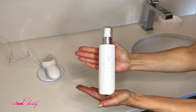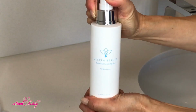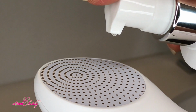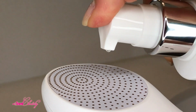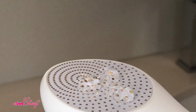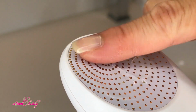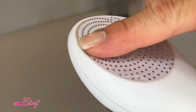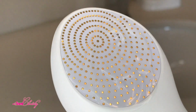So the first thing you're going to do is take off your necklace and all of your jewelry. Okay, so the necklace is off. So we're going to use this soothing gel as almost like a conductivity gel on there. So on clean, dry skin, this is what you're going to be applying. You're going to take the gel and apply a couple drops on the head of the machine, just like this. So you're going to rub all of that evenly, so it's distributed evenly all over the head of the machine, just like that.